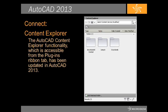Content Explorer. The AutoCAD Content Explorer functionality, which is accessible from the Plugins ribbon tab, has been updated in AutoCAD 2013. You can now connect it to any place on your server, any place on your network, as long as file sharing has been enabled, and you can index and quickly find all the content on your network.